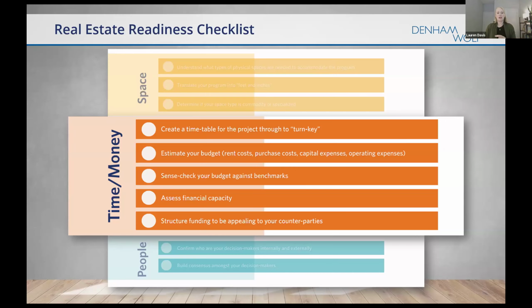And then the last one on time and money, structure funding to be appealing to your counterparties. So again, this is really important in the context of purchasing. It's possible that in the case of a purchase, your funding may not come at a time when it's time to pay a deposit or close on a property.